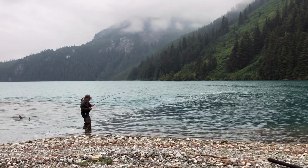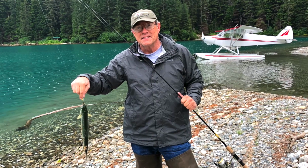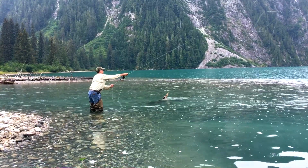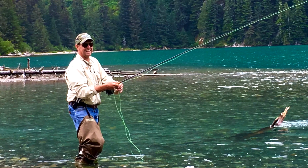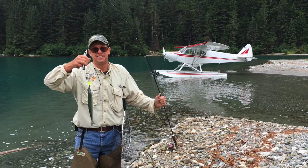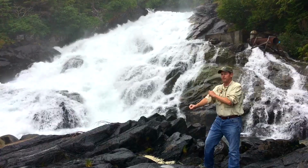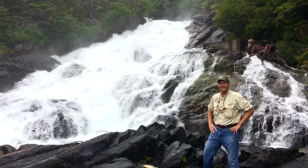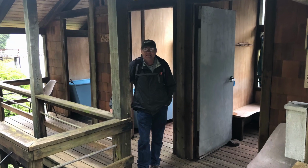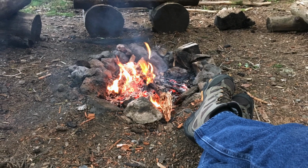The next day we flew over to Baranof to do a little fishing, and we were pretty successful. Dave is pretty handy with a fly rod. After making sure we had a fish dinner, we went over and saw the waterfall and spent a little time at the bathhouse cleaning up. Then it was back over to the Young Lake cabin for a wonderful evening by the fire and a fish dinner.